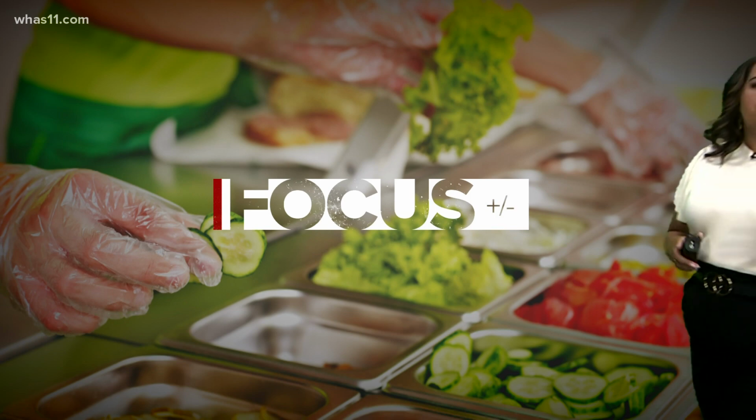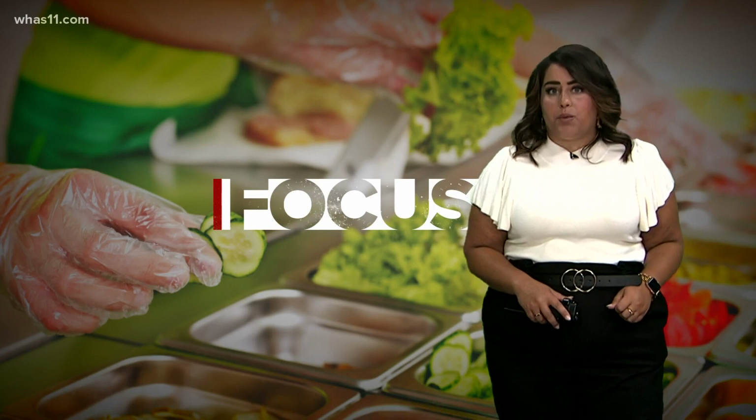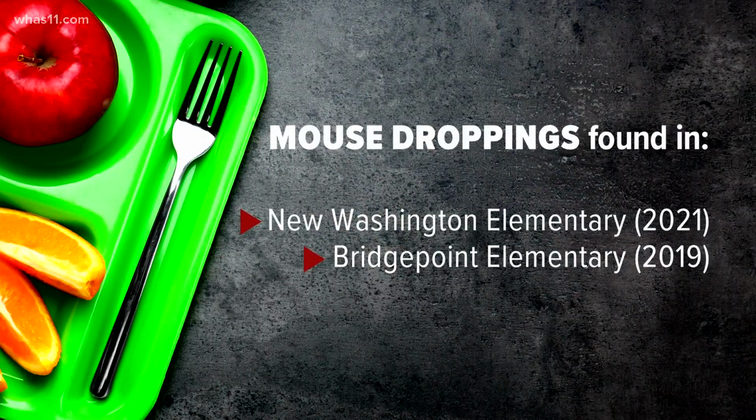We sorted through more than 200 inspection reports taken between 2019 and 2021. In two different schools, health officials noticed significant amounts of mouse droppings throughout the facilities. At Bridgepoint Elementary in 2019, they were found on the lids of peanut butter containers.